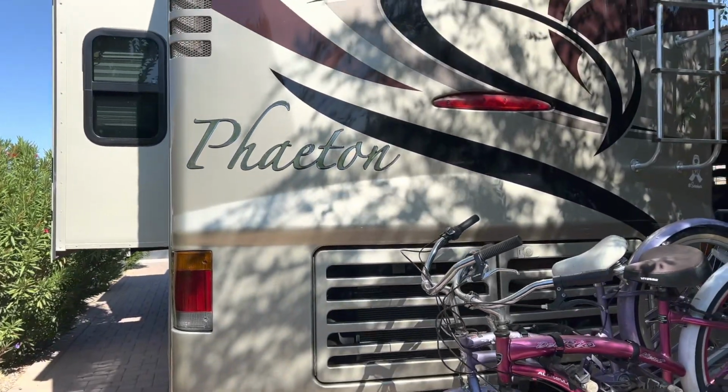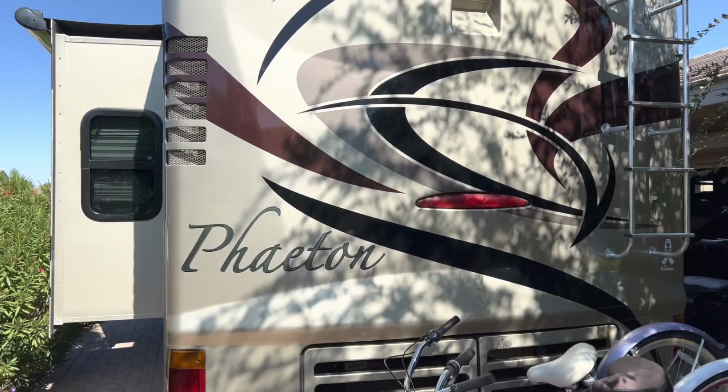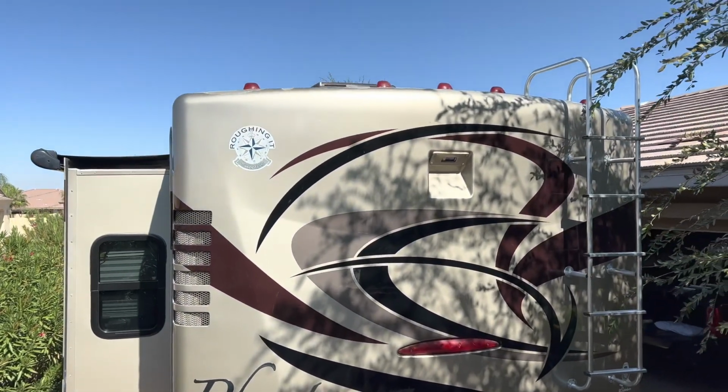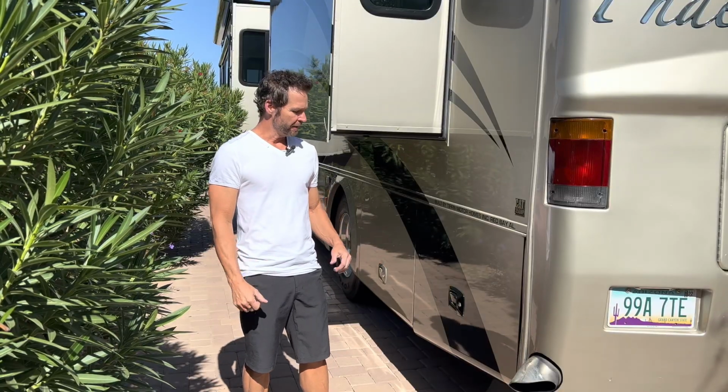We also did a generator service. But here's the back of the RV, very clean. There is the accessory for the ladder to get up there nice and easy. Okay, now for the driver's side.